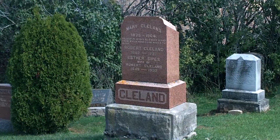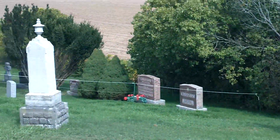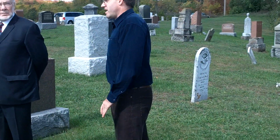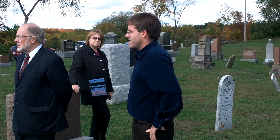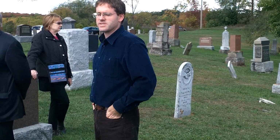I won't make you maneuver around there, but there's a couple of stones at the back that are two Sipes that are in the window. Henrietta Allen married Nelson Sipes, and all of you Cullum descendants are descended from those two. And from the Sipes family, their grandfather was in the Butler's Rangers regiment of the British Army during the American Revolution, and that's how they ended up in this area.